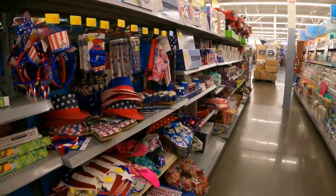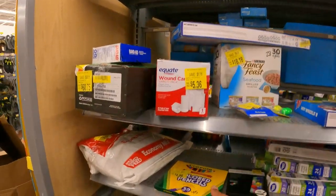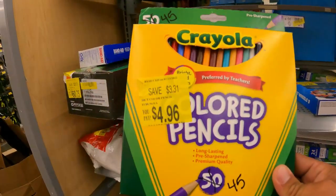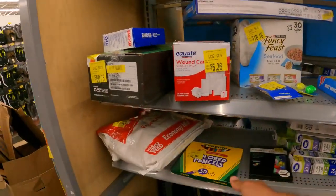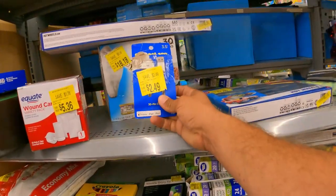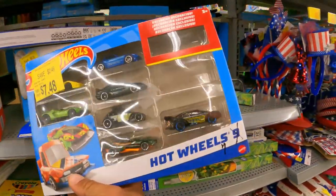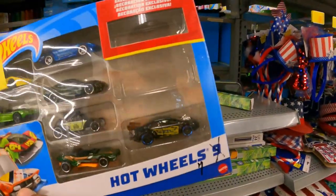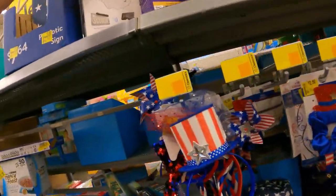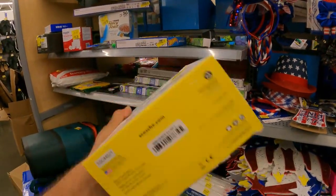This is the store that actually tells you, for the most part, though it doesn't look like they've been keeping up with it. See, it'll tell you like this one only has 45 down from 50. That's why it has the tag that we don't like. We tend to stay away from these tags because they're box damage, returns, missing pieces. See, this one has 7 Hot Wheels instead of 9. Anything in here we can do something with? Wireless backup camera, 64 down from 99.